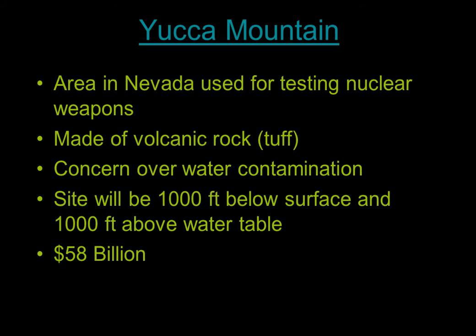And they started to build a permanent storage site that would store a lot of this stuff called Yucca Mountain. Yucca Mountain is an area in Nevada that was used for nuclear testing, so it's already got all kinds of crazy radioactive things going on. The cool thing is it's not volcanic anymore, which is good, it makes it stable, but it used to be, and so it's made of a volcanic rock called tuff, and that tuff does a great job at absorbing radioactivity. And so it's a really good location.